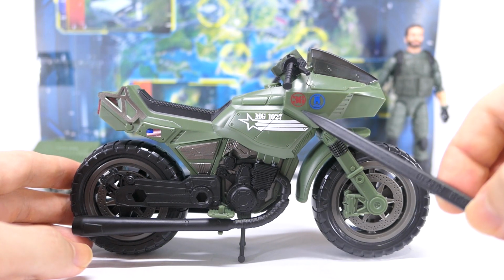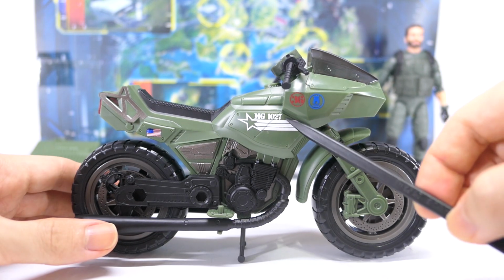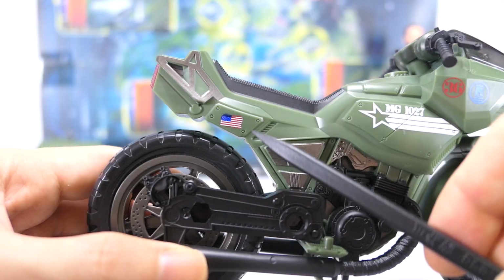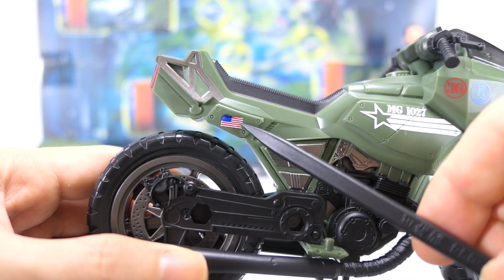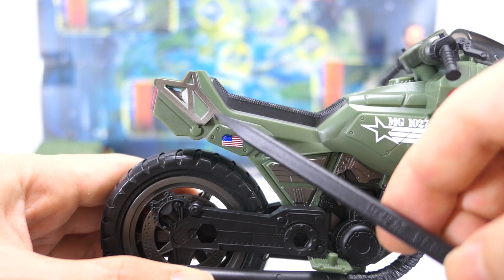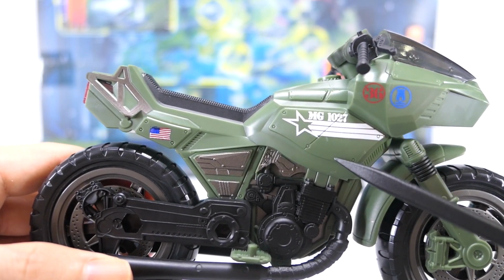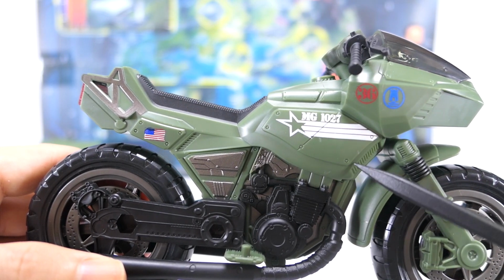Some nice paint applications over here, red for the number 36, blue for a tower logo, and then some white paint detail over here as well. There's an American flag painted here. It's given some rough edges to look like it's worn out. A metallic gunmetal looking paint over here for the grills on the back. There's cool panel sculpting details all the way down the body, even little details like rivets and screws over here.